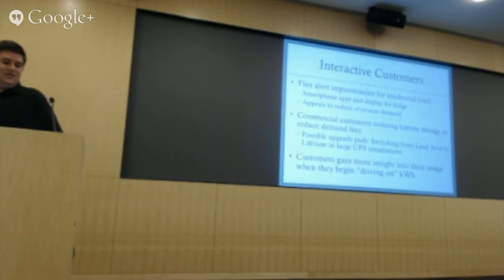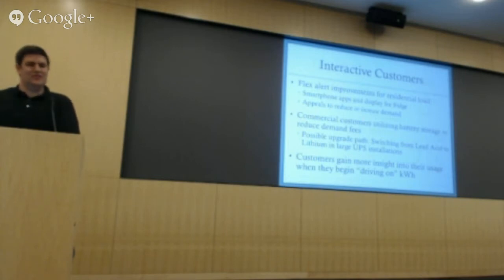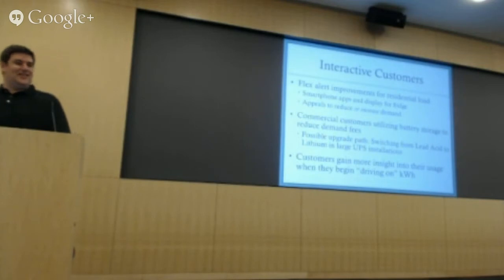And the Flex Alert system, if we can have more smartphone apps that tell you, hey, we could use your reduction in load today. If you've heard of OhmConnect, they're working really well on that to basically have an interactive program. You get credits and you do all this cool stuff to help reduce, and it's kind of like a game, and if people think it's fun, then it's going to have better support than things people think are a burden, right?